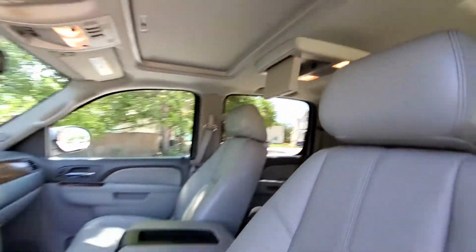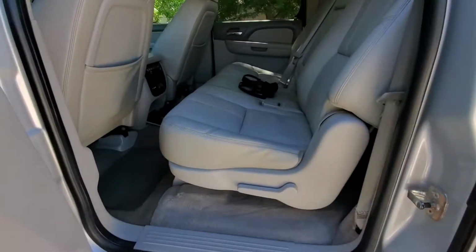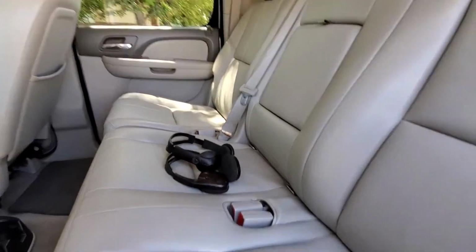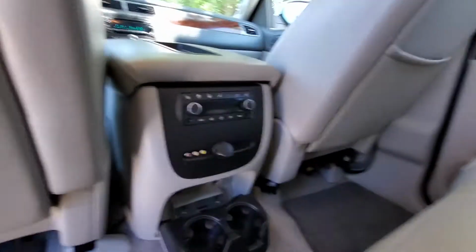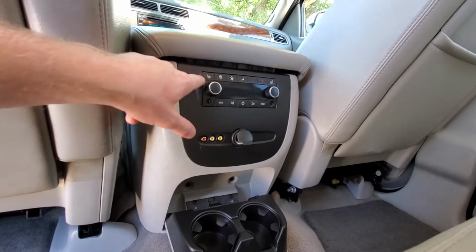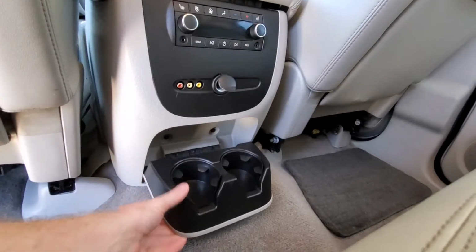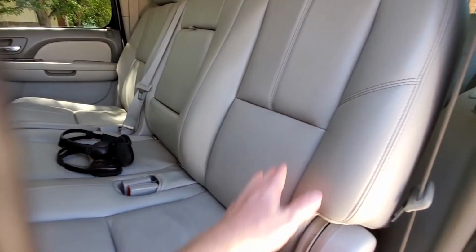Rear DVD system. There's your second row bench. Got your headphones for your Panasonic DVD system there. These back seats here for the second row, they're heated as well. Got your climate control, 12-volt port, cup holder. These seats look to be in really good condition. It does not appear like they had car seats or anything on them because I don't see any big indentions.